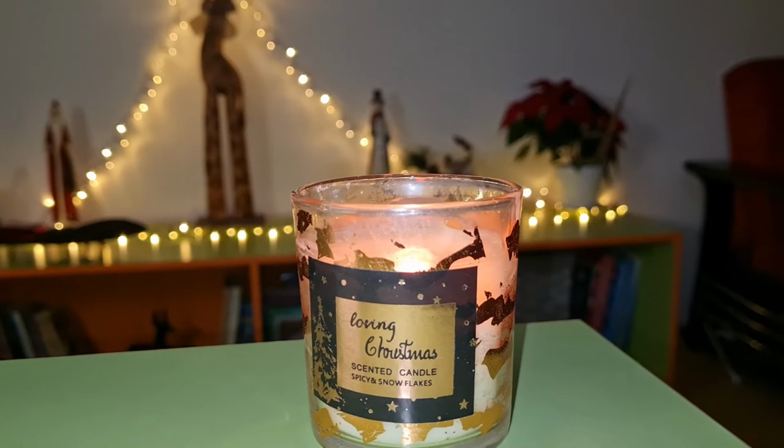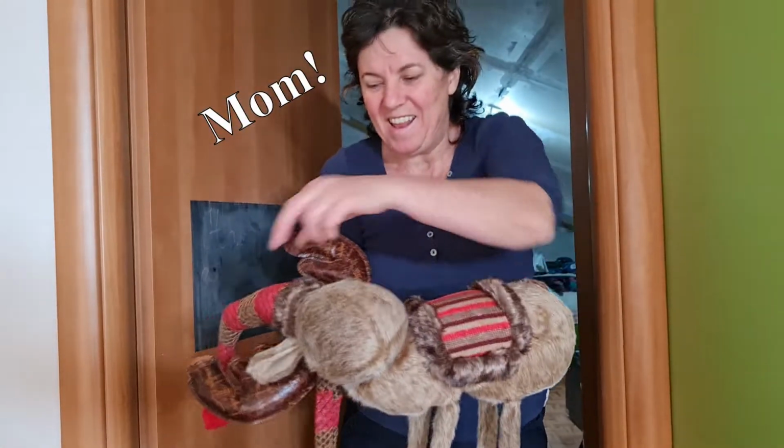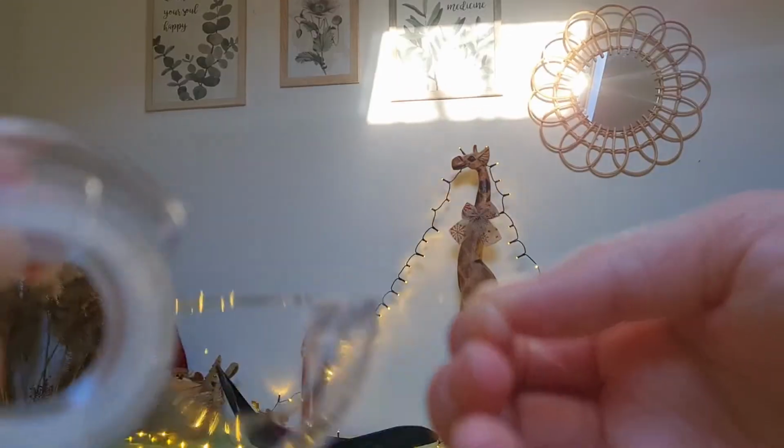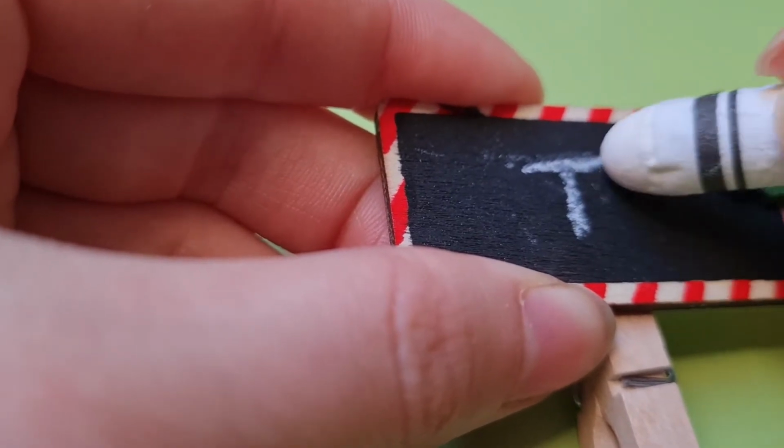But that's okay, because the whole point of decorating your room is to make you feel cozy, to make you feel at home, to make you feel like you belong to that place. So, as long as you put your touch and use a little bit of your creativity, you are going to be doing just fine.